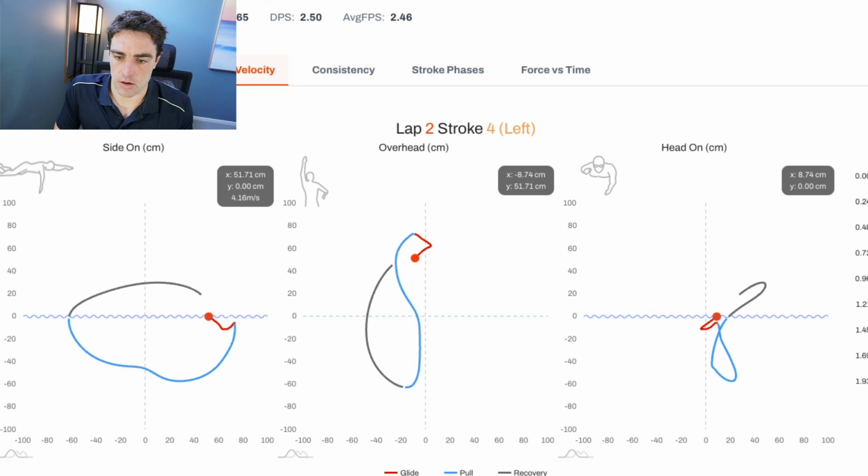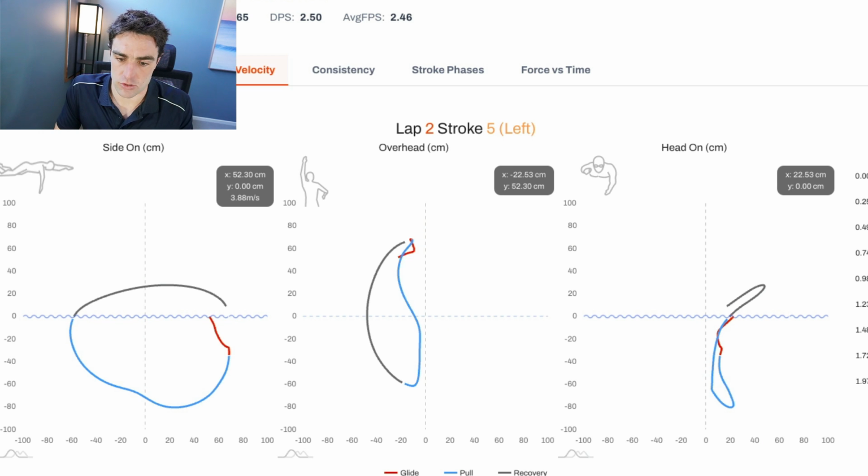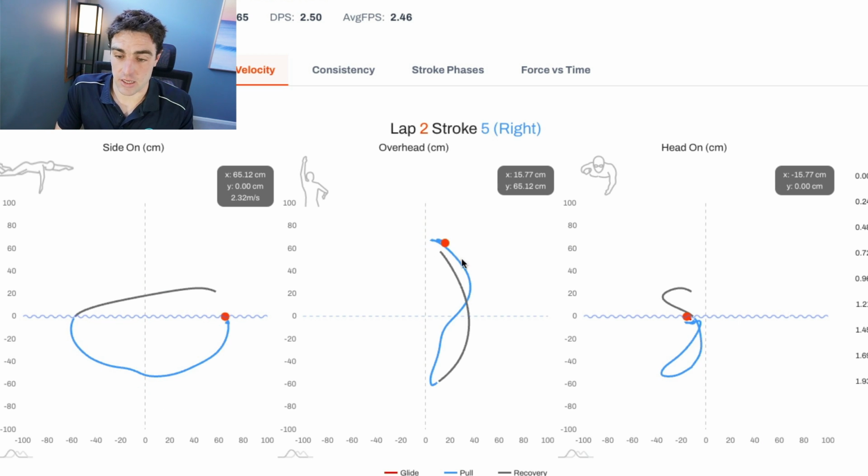Now let's have a look at a right-hand stroke. See out there, so it enters, comes across, and then goes way out to the side, and then comes back in. So it doesn't follow that skinny S that I like to see. It's just going out very, very wide there. And that's pretty consistent across all of them here. And we look at the next right stroke. Again, you can just see going out way too wide there.